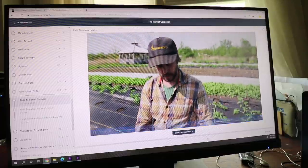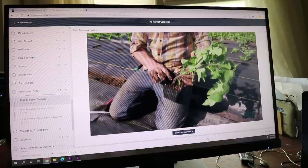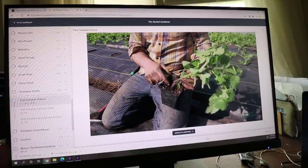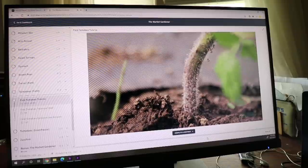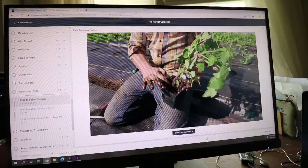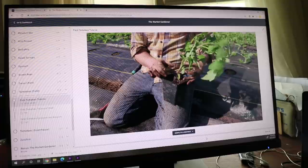These plants from the greenhouses are not grafted, so you don't need to be careful of the graft point. And we actually want to bury them as high as we can, because all of these white hairs are roots that are going to take from the plant. So when we have a plant like this, we want to bury it all the way to the first branch. So that's an extra 2 inch.